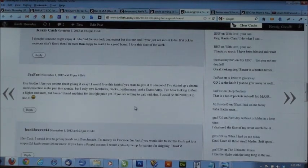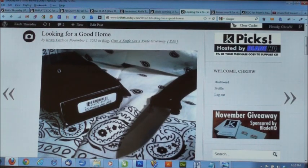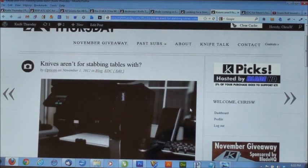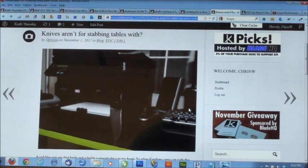You gonna tell us how it's a great knife again? It's a great knife. I carry that thing all the time. The 523, the Tanto. American Tanto. Moving on. Knives are for stabbing tables with. They are too. They absolutely are. Knives are for stabbing tables. Yes. Just don't stab your wife's table.